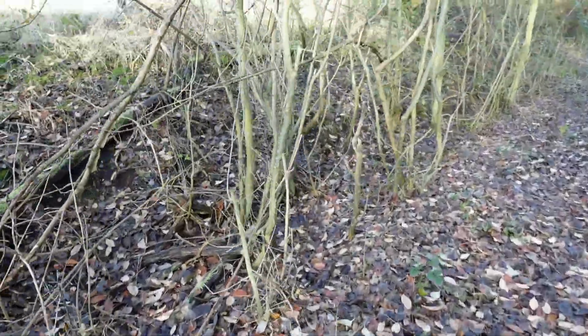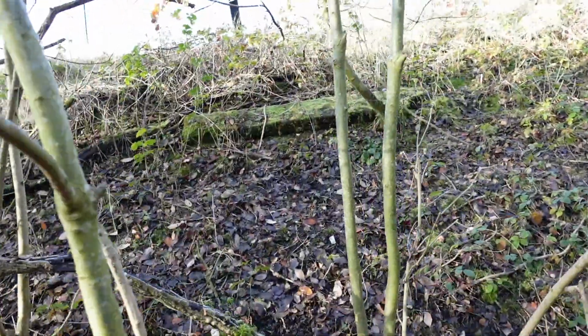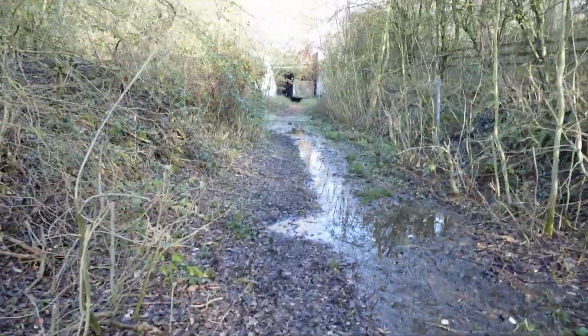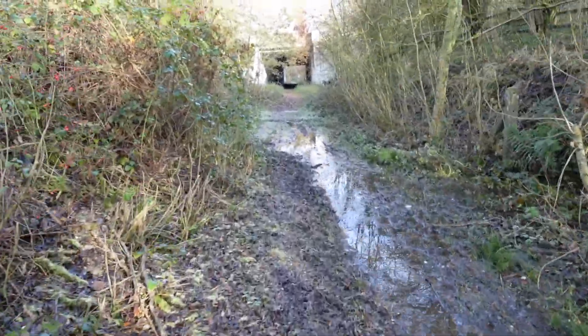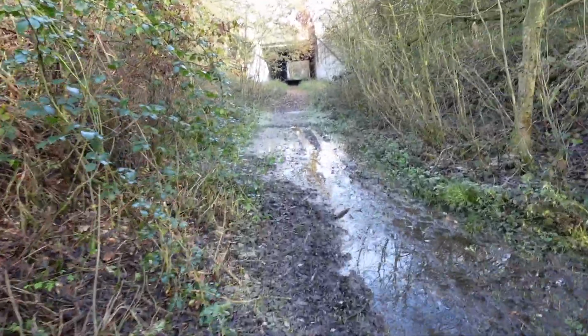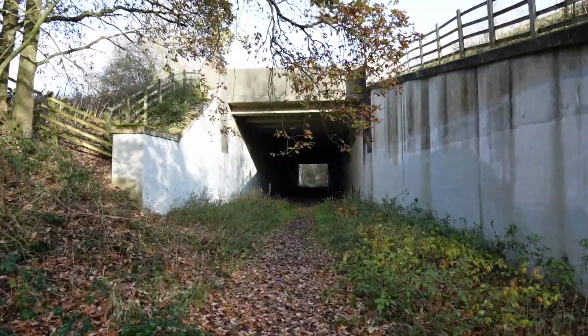It's worth noting as well that these are wooden ones. And bearing in mind this line went up until the late 90s, dragging coal out because they open cast these pits, I was expecting concrete ones. I'm not gutted though, there's something special about wooden ones. Oh, I'm glad I wore trainers. So here we go.